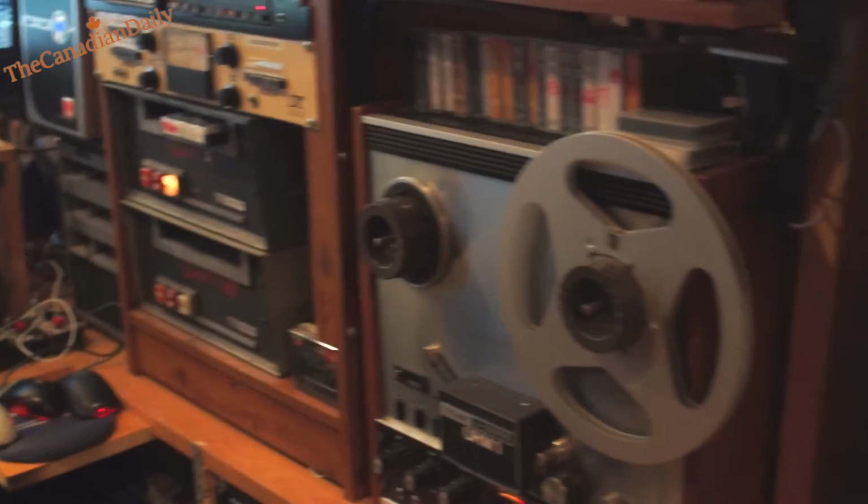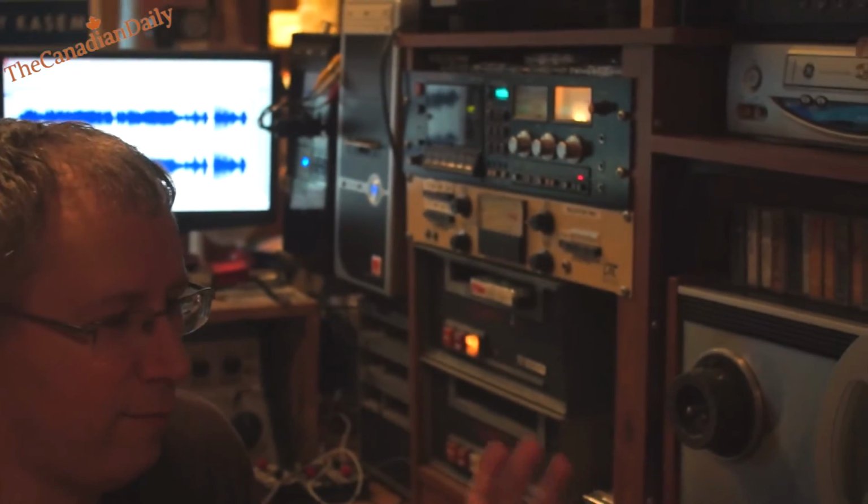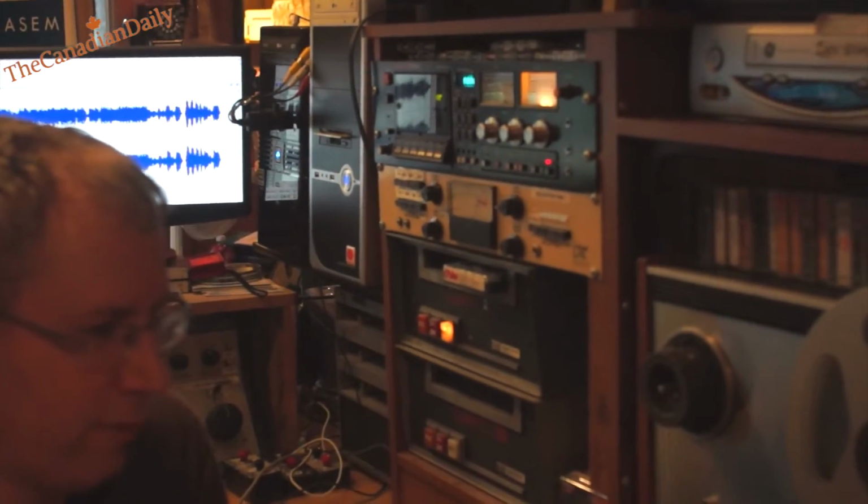Most of this gear was saved from a radio station. Yeah, radio station renovations or anything like that. I've picked it up for maybe $100 at the most. That's my bucket. That's absolutely awesome. So ultimately, I've done quite well. I do my best to keep it together.